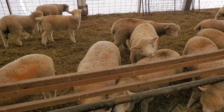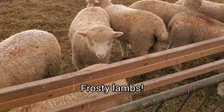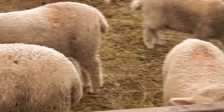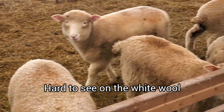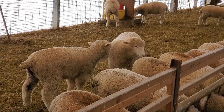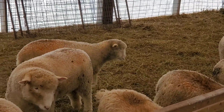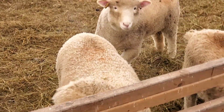So now we're in with the ewe lambs. And as you can see, even though they're indoors, they've all got frost on their back. They're out of the elements in here, but it's still cold, so it's the heat from their bodies that freezes when it reaches the cold air. But they all look good.